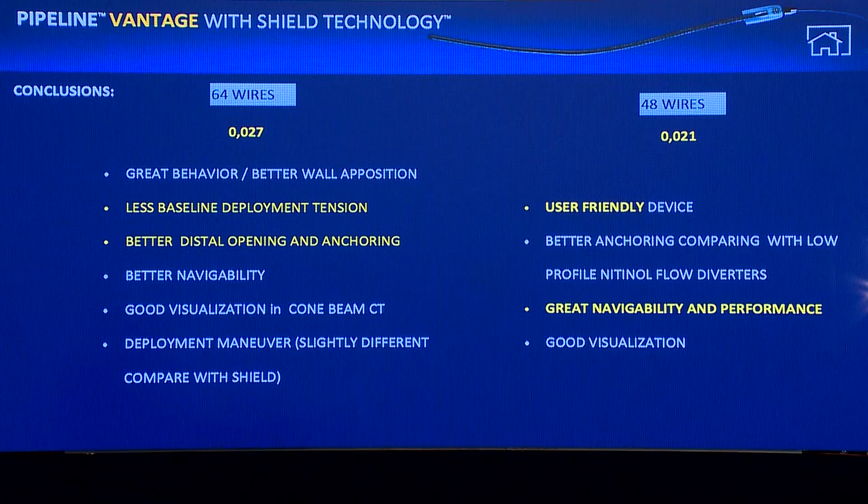And in conclusion, I really believe the behavior of both platforms is quite good. I really like it. And I think the more remarkable thing is you work with less tension compared with other devices. And the behavior is in between the nitinol stent and normal cobalt chromium devices, which is something that I like because the adaptability of the stent is good, and I feel very confident to use it. And I think it's a great achievement, the 021.